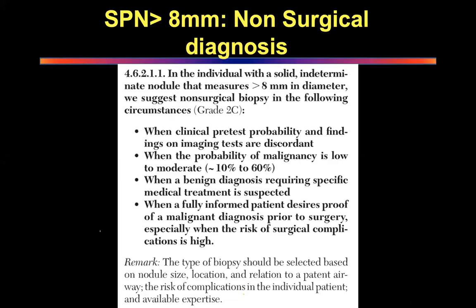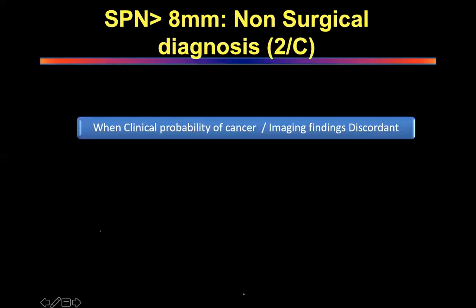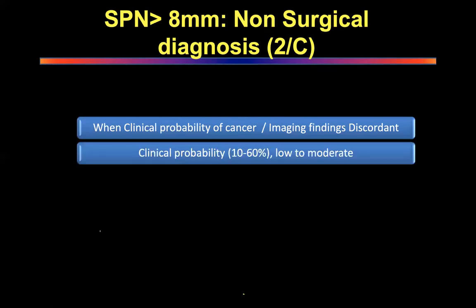Okay. What are the non-surgical diagnoses? They say when clinical probability of cancer is there and imaging findings are discordant, that means you're not agreeing with what is seen on the PET, but you still think there is a probability of cancer, then go ahead and do a needle biopsy, okay? Like a PET negative. So there is high risk of cancer, but the PET was negative. Should you just give up on this guy? Should you just follow up with CT? No, actually go ahead and do a CT guided biopsy.